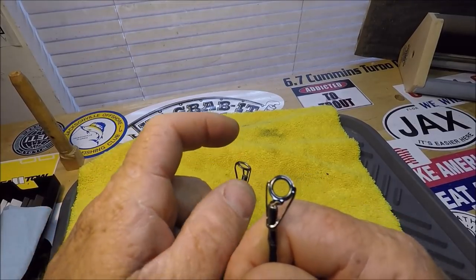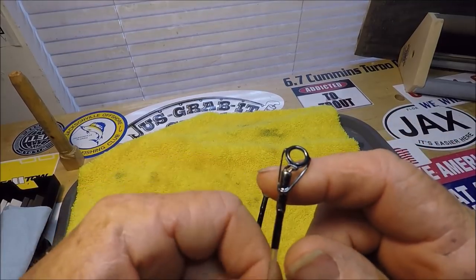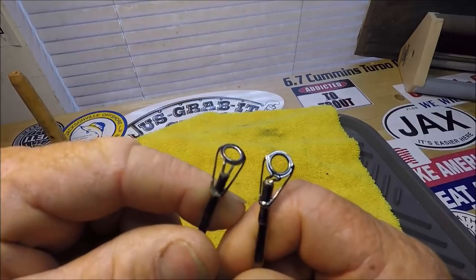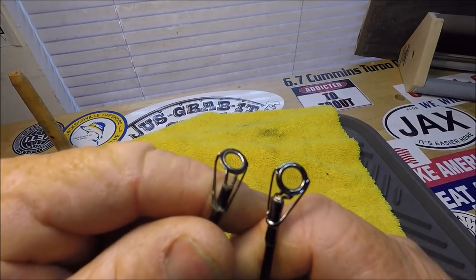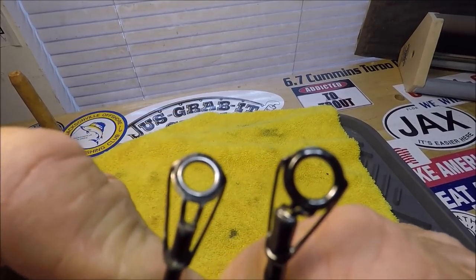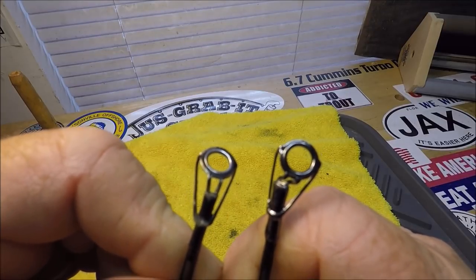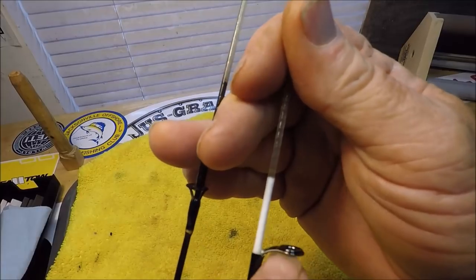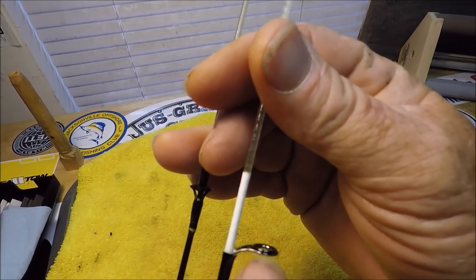stainless inserts. Well, here's the Ugly Tough Guide on the brand new striper rod that's smashed. And I don't know if you can see that, but these guides are damn near essentially the same. Remarketed. Maybe a little different, but they're remarketed. It's essentially the same guide, I believe. These on this brand new striper look to be all stainless steel.